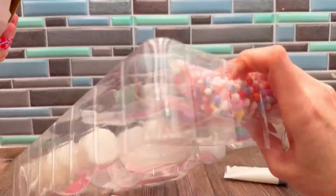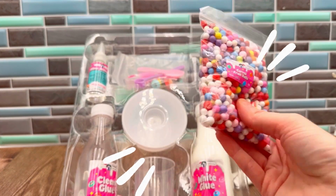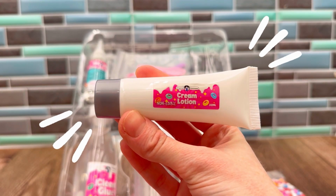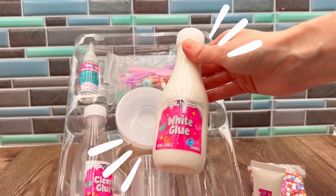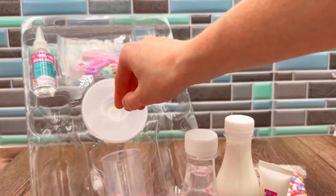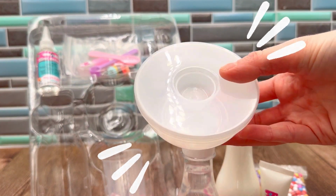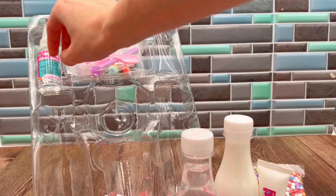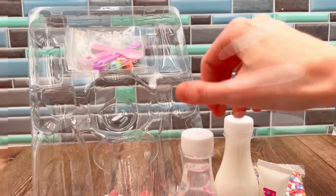Let's see what's in there. So we've got some pretend fruity cereal that we can put in. And what is this? Oh, it's cream lotion. Maybe that's to make the slime nice and soft? Not sure. And then we've got a milk bottle looking bottle of white glue, and then another one of clear glue. And our bowl with a lid so that we can keep our slime in there after. And then, of course, a measuring cup. Gotta make sure we make it the right way. And then, our slime activator. We definitely need that. And one more bag.